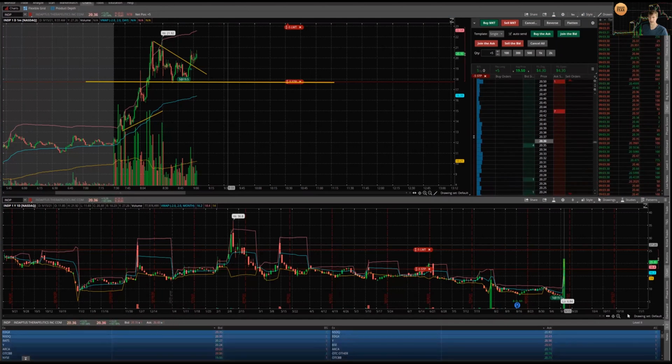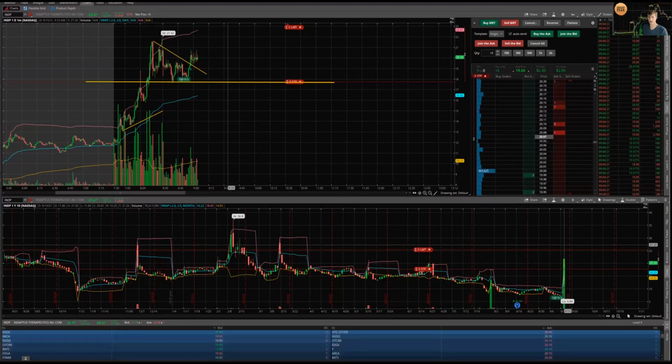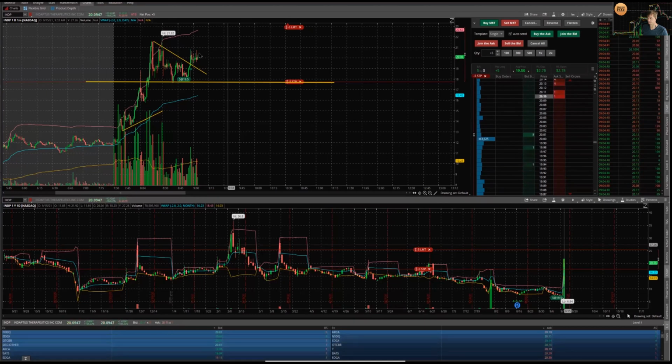The reason why I did that was I'm using last month's data for this pattern, which is a wedge pattern. The data shows that it has a probability of 45%. But when I look over here at the listed wedge pattern, there's a higher probability of getting 30% on the trade. So that's what I was looking for. I wanted to maximize the profit based off the data that I have, so I ended up widening the risk and going for 30%.